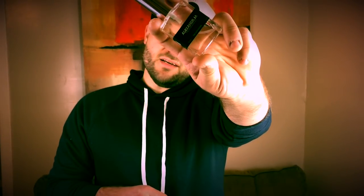Would I buy this instead? Of course. But it's not because Nasomatto Baraonda is not a good fragrance, and I'm not saying that this is a higher quality juice. It's just this one will probably last longer, and it's going to be way cheaper. So guys, you should definitely check it out if you're into Nasomatto Baraonda or you're looking for another fall fragrance to add to your wardrobe. That is Alexandria's The Godfather.